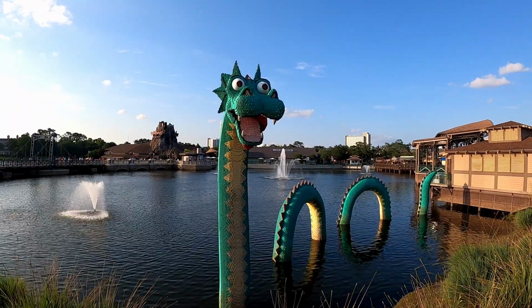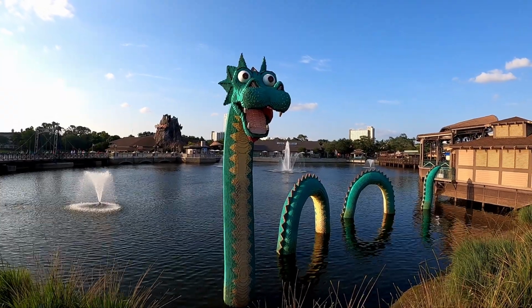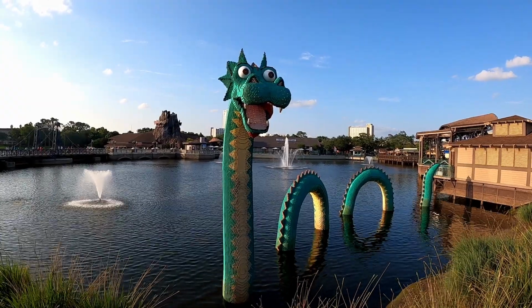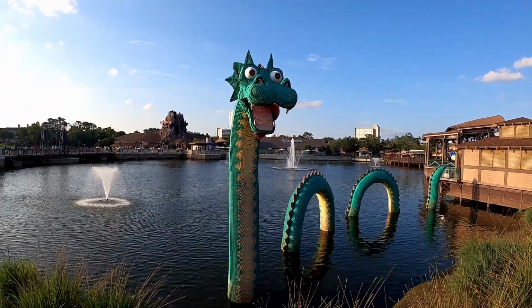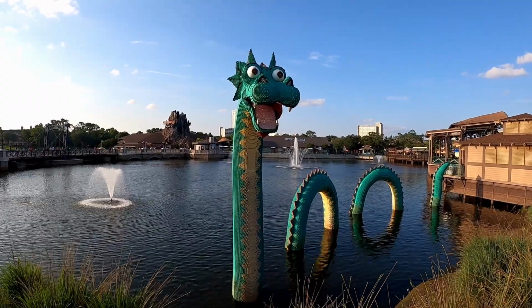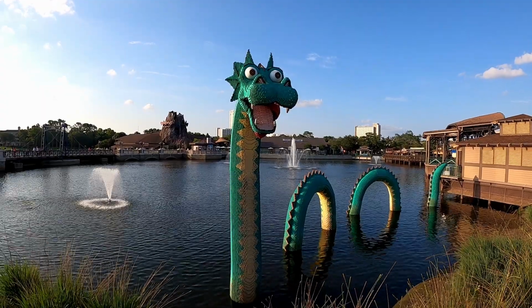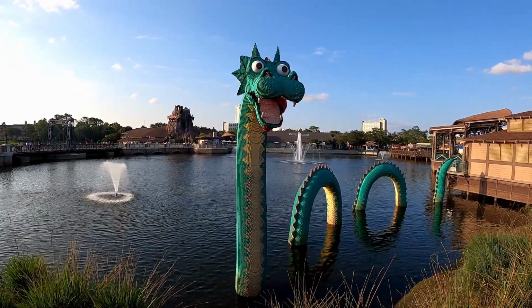And of course we have the serpent here, or serpent dragon thing, I guess. This has been here a very long time. This was here the last time I was here, which goes to show, I think that's probably pushing about 20 years. Dude, and it has not changed one bit. Although I think the Lego looks like the color has faded a little bit.